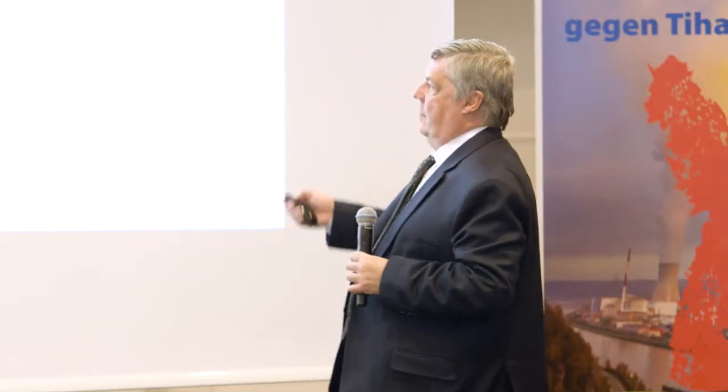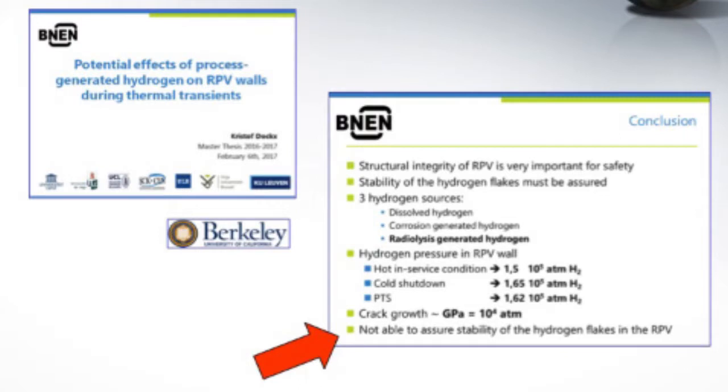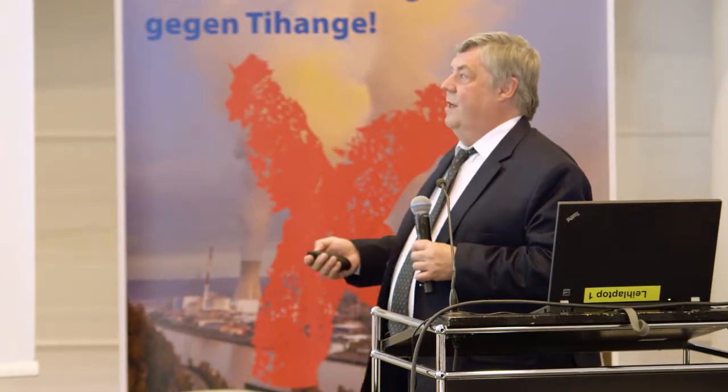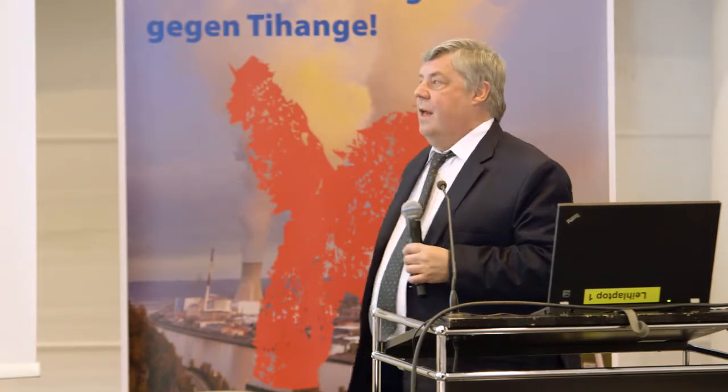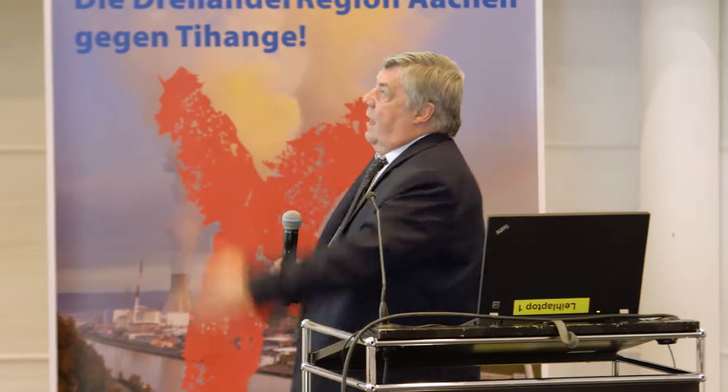And in different scenarios, they came up with these kinds of pressures that can possibly build up in a void. And this is the crack growth parameter. So they are definitely in each other's neighborhood, not to say that possible hydrogen pressures are larger than the required pressure that you see here. There has been criticism, and this is theoretical modeling with all the uncertainties that you have, but it's certainly in each other's neighborhood. So the clear conclusion was that one is not able to assure stability of the hydrogen flakes in the RPV. And this is a summary of all this.